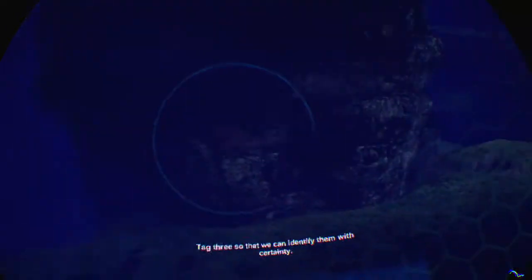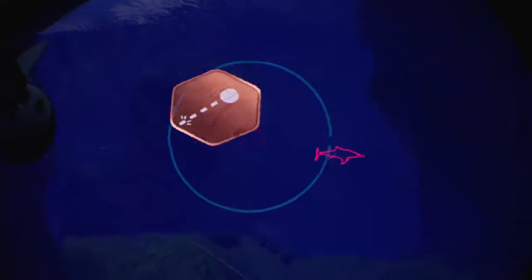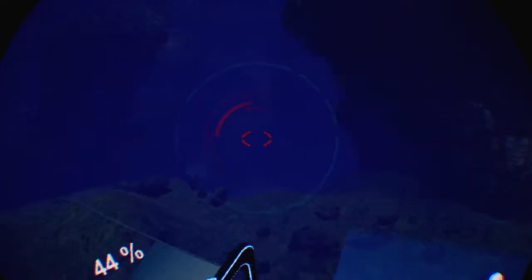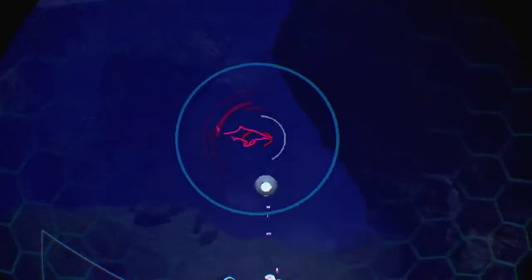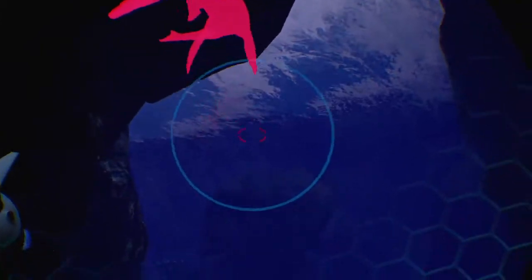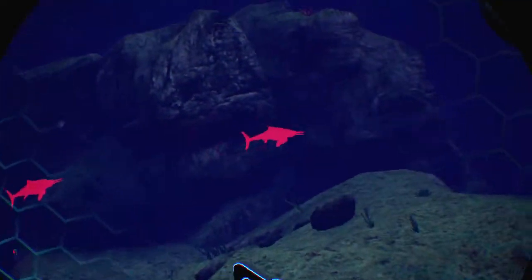Tag 3, so that we can identify them with certainty. Wait. They find the turtles unbelievably appetizing, Rob. Just remember last time. Is it these ones? Did they find these ones appetizing? These guys. Rob. Went behind that, hasn't he? Try and catch you. Oh, okay. Didn't see you there. Don't come down here, I'm not appetizing.